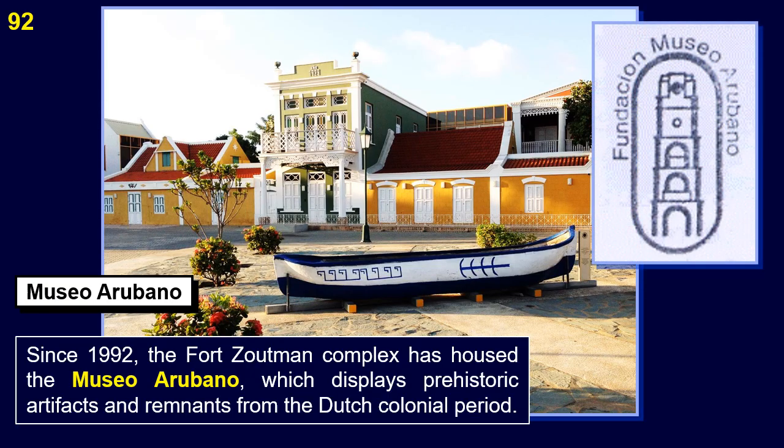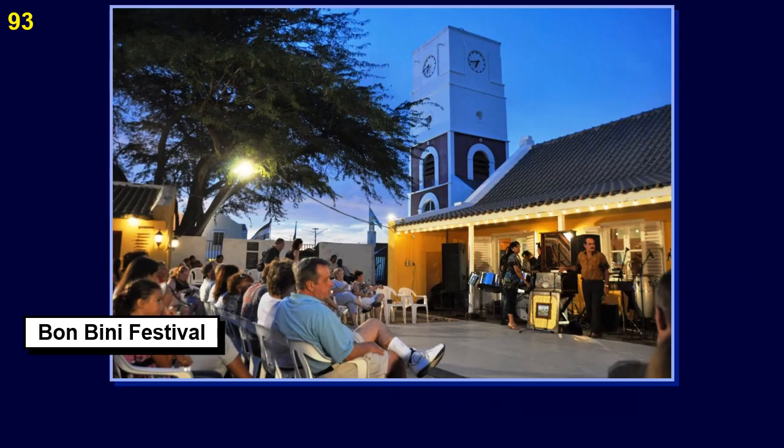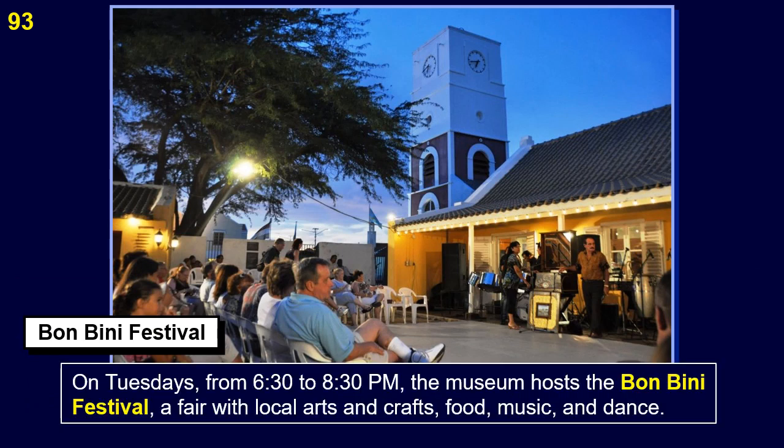Since 1992, the Fort Zoutman complex has housed the Museo Arubano, which displays prehistoric artifacts and remnants from the Dutch colonial period. On Tuesdays, from 6:30 to 8:30 p.m., the museum hosts the Bonbini Festival, a fair with local arts and crafts, food, music, and dance.